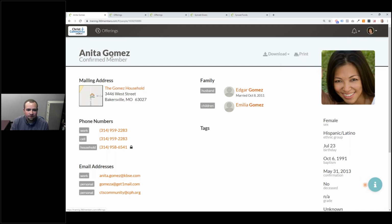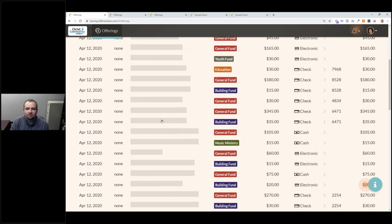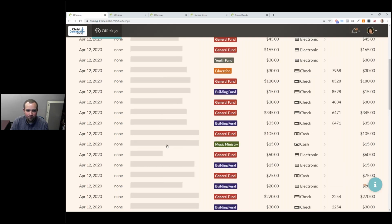She can see some notifications, but only the ones that are relevant, which aren't many for her. And then she's got offerings. If I go to offerings, you can see that she doesn't have all of the reporting things. I can summarize the offerings, but look at when you select those dates, the names in the envelopes are hidden. She doesn't know who gave what. If she clicks on a batch to go review it, she still doesn't know who gave what.